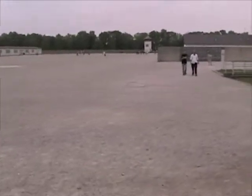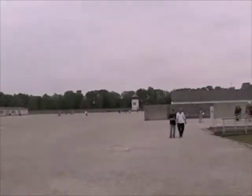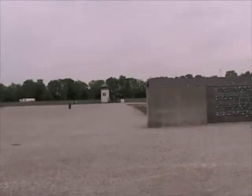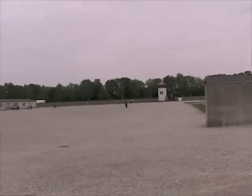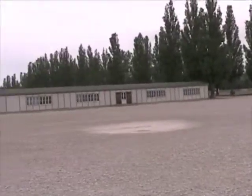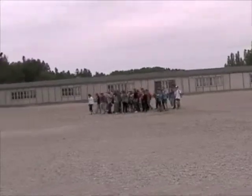We're entering Dachau concentration camp just outside of Munich, Germany. The students are right behind me, and as we enter, you will see the barracks on the left, what's left of them. There are a number of empty spaces down behind there that I will show you later.